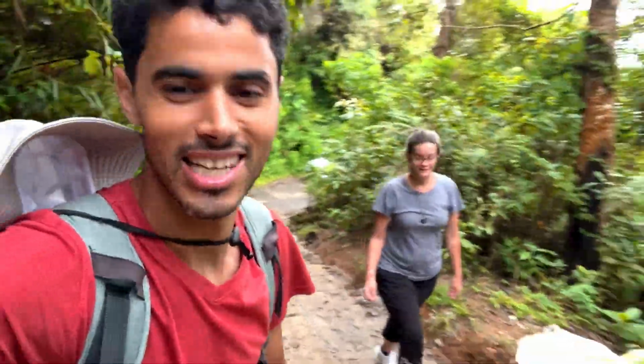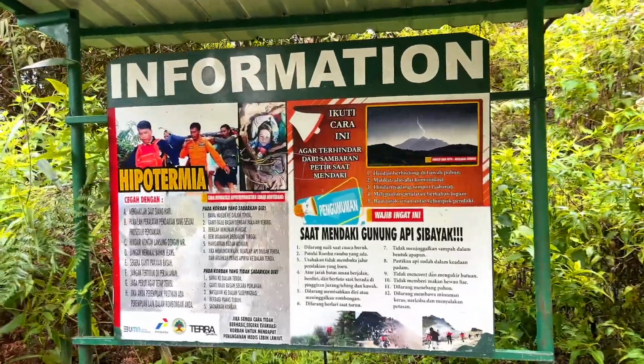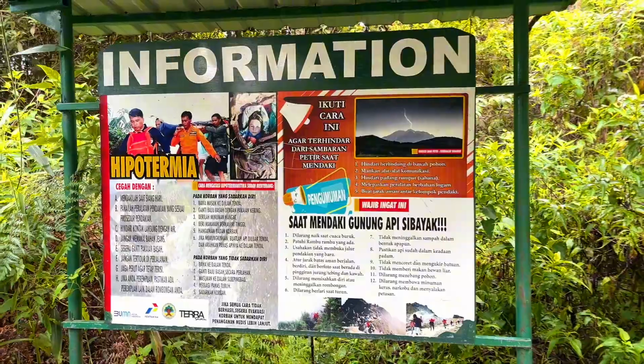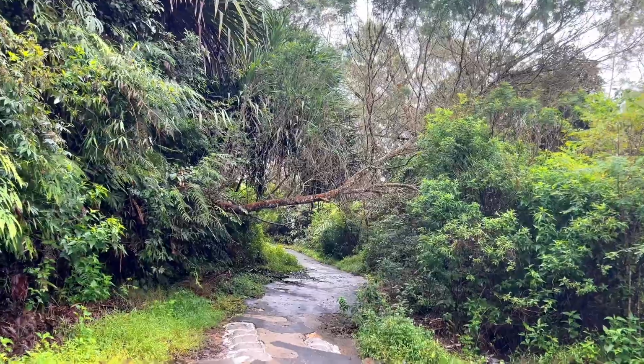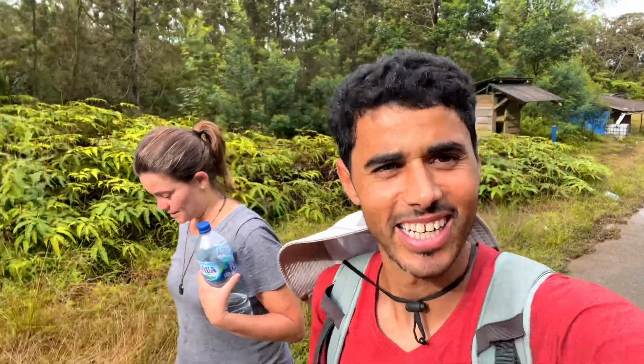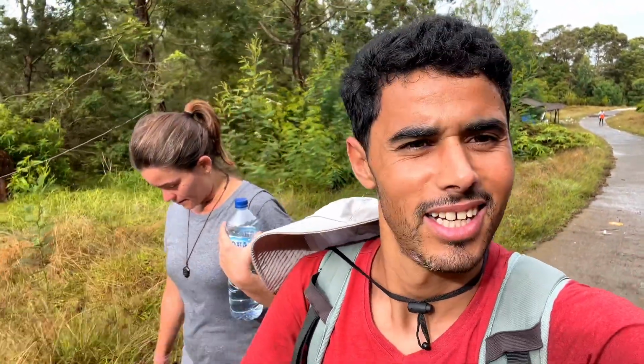So guys, we met a couple of people that are just coming back down, because normally people go for the sunrise, but today luckily we didn't do it because it was cloudy and people didn't get the sunrise. You can get hypothermia because of the weather change on top, but everything is in Bahasa, so we don't know what it says exactly. If you guys are from Indonesia, you can explain in the comments what this says. So we go from here and we're gonna take this way. This is the volcano here, guys. As you walk, this is one of the sides of the volcano. We are getting close to the volcano. I think this is the base camp here. Yeah, the closer you get to the volcano, the more you smell a lot of sulfur.